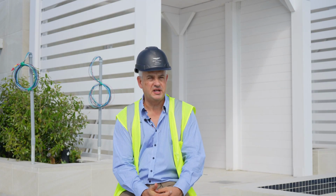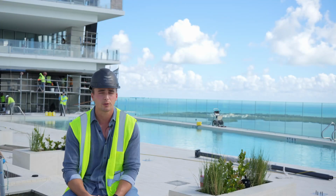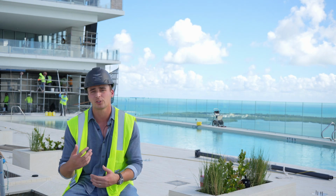Fantastic. And what sort of arrangement fees would you normally see with arranging a mortgage or finance in America? Yeah, so on a foreign national loan, I would say the average is roughly 2% origination fee. You know, it could be 1.5%, 2.5%.